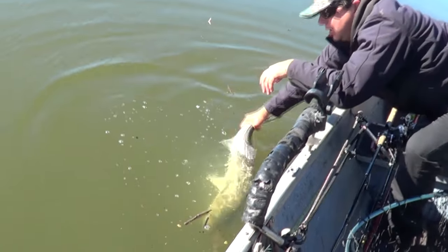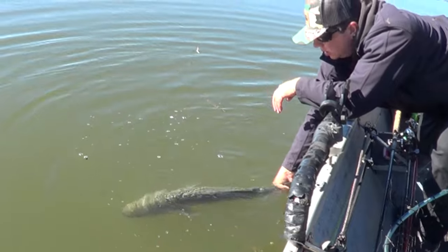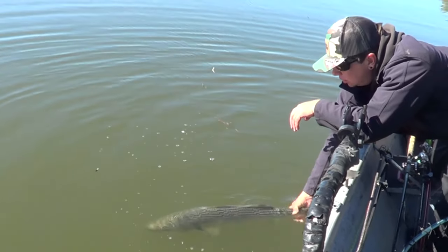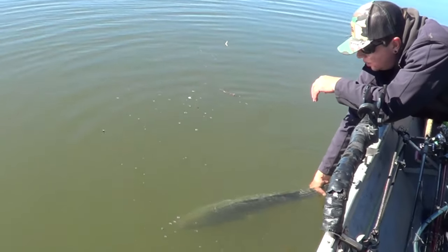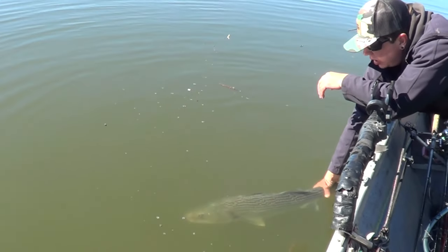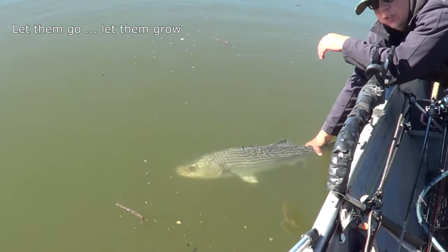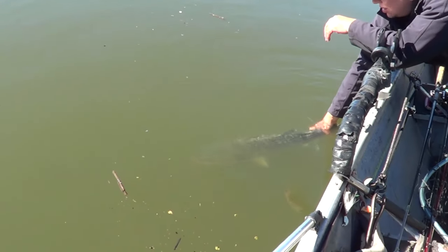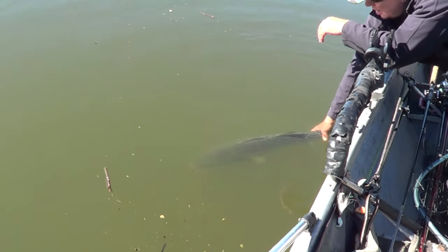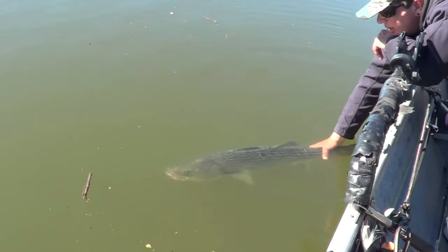Okay, you know what we do? Get it back in. Give it a little time. Let's note how clear the water is right now. It's really cleaned up a lot. It cleaned up great, and that's why the fish are here. Or if they were here, they weren't biting. Now it makes it easier to get them. Water visibility really helps when you're trolling. That fish saw it and slammed it hard. It's a good looking striper. It is. Nice, healthy striper for sure.